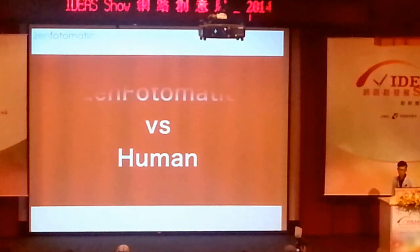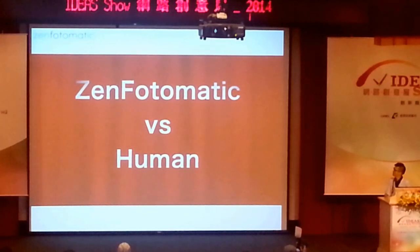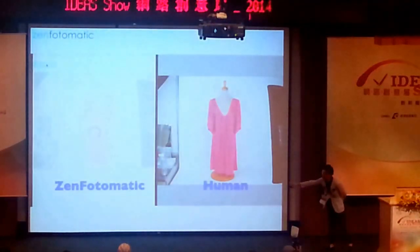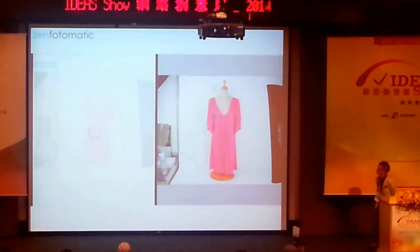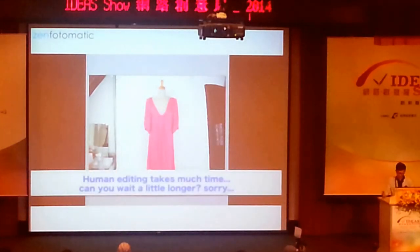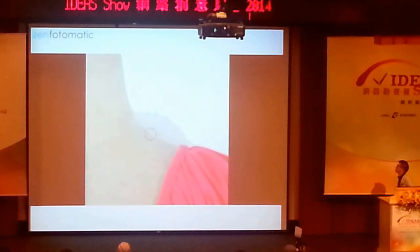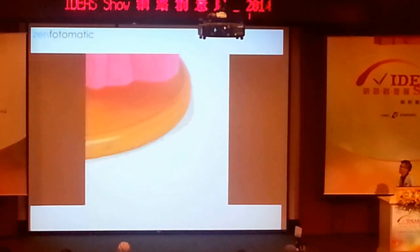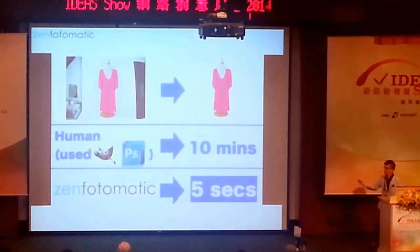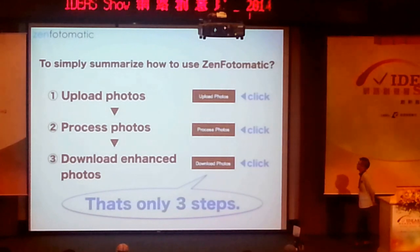And now, I want to show you one more interesting movie called Lace of the Coffin. Okay, please. Here we go. This is already Zenfotomatic. Yeah, so perfect. Zenfotomatic did everything. So, what's the result? Yes, so different.